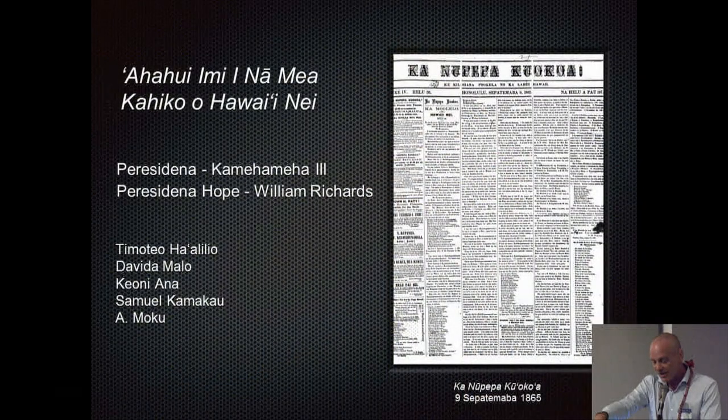Reverend Dibble, who was the principal at Lahaina Luna, gave the task to certain pupils, Timoteo Ha'aleliho, David Malo, Keoni Ana, Samuel Manaikalani Kamakau, and Albert Moku, to go out in the community and gather these stories and write them down. Talk to everyone you know. And he assigned certain essays to certain students. You write about Kamehameha's youth. You write about this. And that's the series that we have from Kamakau later in the 1860s and 70s.